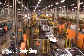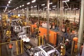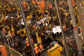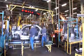There are 702 robots hard at work in the body shop. Automating more and more of the process means Sunderland has become more and more efficient. In the first full year of production in 1987, the plant produced 26 cars per employee. A couple of decades later, and £2.4 billion worth of investment later, 71 cars per employee are now built at Sunderland.